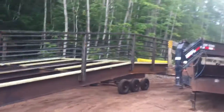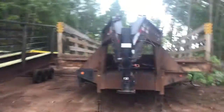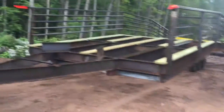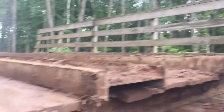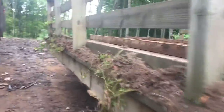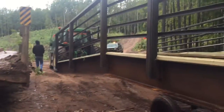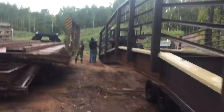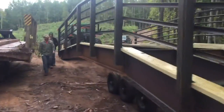The bridge right here. This is where we're gonna park it now until we get it put in. This is the old bridge right here, guys. So this is the upgraded bridge that we're putting in. This is the old bridge. We dug this bridge out 2 days ago using the old little excavator over there. Right there she is. This is where the bridge is gonna sit until we get it put in.